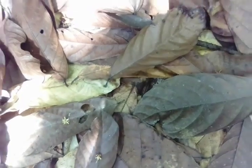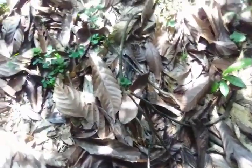You can see this one, for instance. This entire place is covered by leaves. There's no way any plants can grow out of it. So it saves you a lot of weeding. Except once in a while a plant will sneak out. But mostly it is covered. It's like a carpet. So this carpet covers the ground, not too much undergrowth.